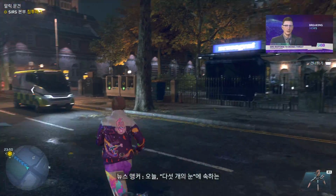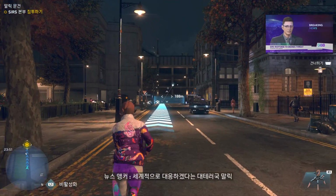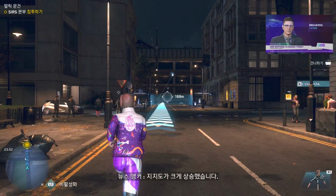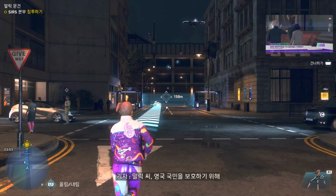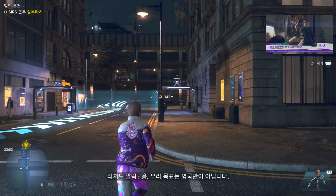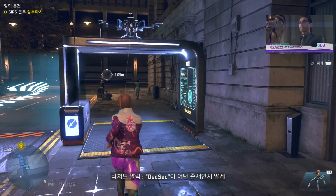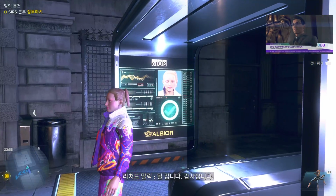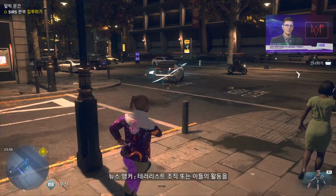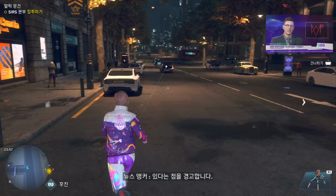Public approval of SIRS shot up today following Counter-Terror Director Malik's statement that the Five Eyes nations will execute a coordinated global response to the DedSec threat. Mr. Malik, what is the service doing to protect the people of Britain right now? Well, we're aiming a little higher than just Britain. Soon we can know if anyone in any CTOS-using country in the world so much as utters the word DedSec. Thank you. SIRS advises citizens that positive discussions of the DedSec terrorist organization or their actions may result in investigation.